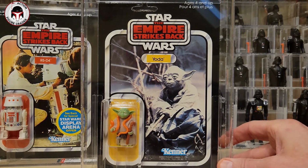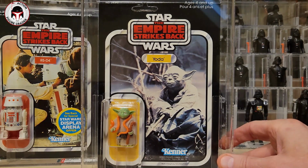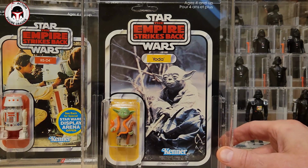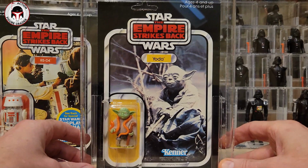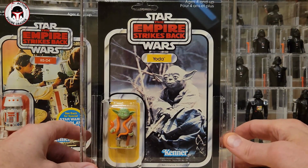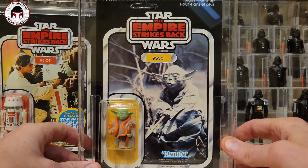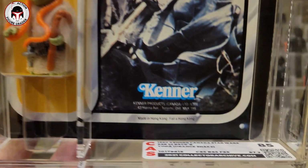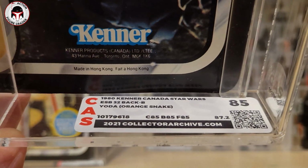I've got a nice small run of mint on card Yodas going. I've got the Palatoy tri-logo. I've got a 32 back US card, and I also have a Sakuda Japanese release that was on the Return of the Jedi card back. That was a yellow blister 80. But this one came along, and Chris offered it to me for a very fair price, and I couldn't say no to this one. Just absolutely a stunning addition.